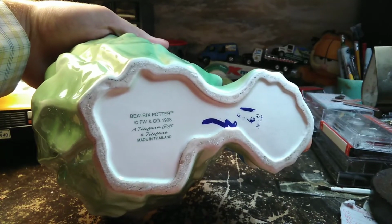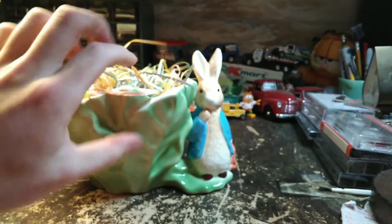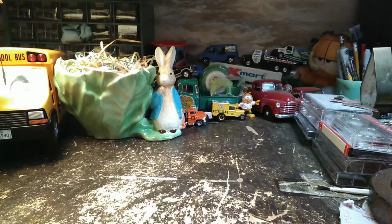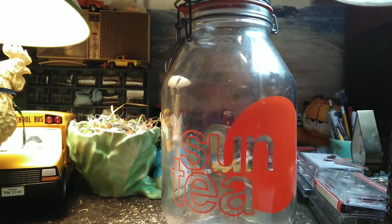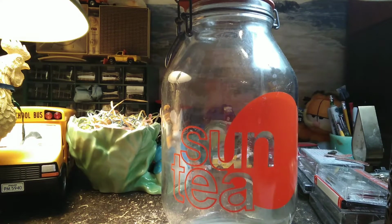1998, that says. I wasn't sure when that was from. This I won't stick on the table, but got a sun tea jar. This is just what you would sit outside to brew in. It's not a pitcher.